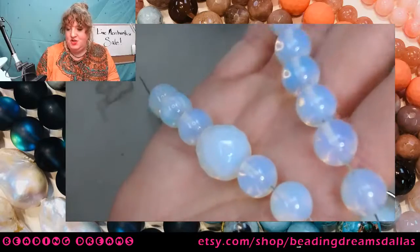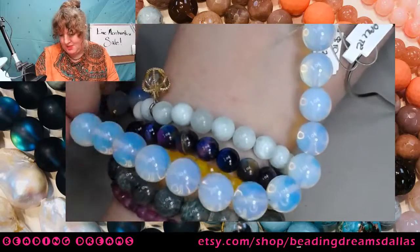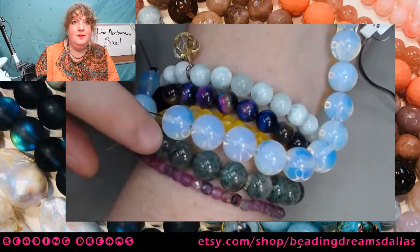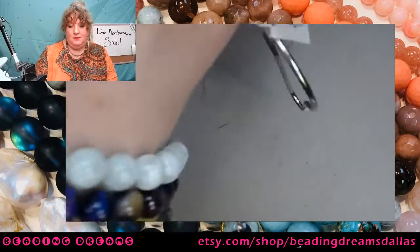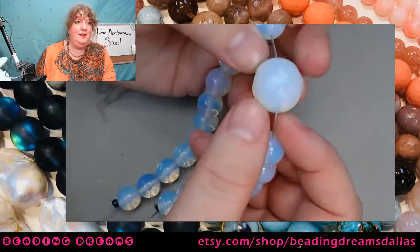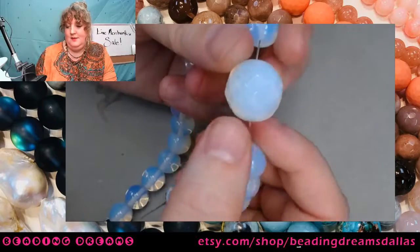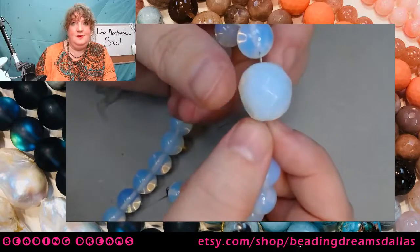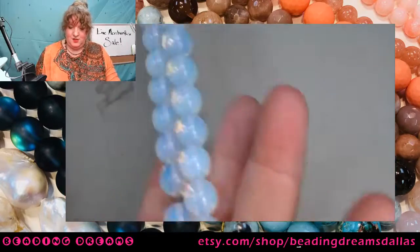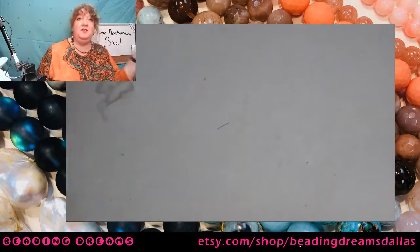We have one strand that's just the, I think these are 14 millimeter, maybe 12 or 14, opalite rounds. I have two strands of opalite rounds. But one has this big honkin' faceted one. This is diamond facet rather than a hex facet, so it's not the disco ball facet. It's the one that makes it look more like an oval when it's done. So we've got two strands, one with a big honker on it. Those are $10 a strand.